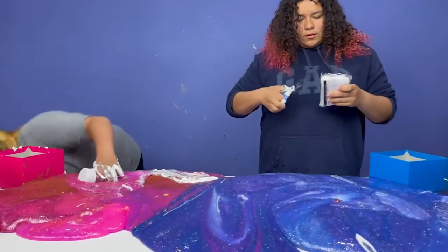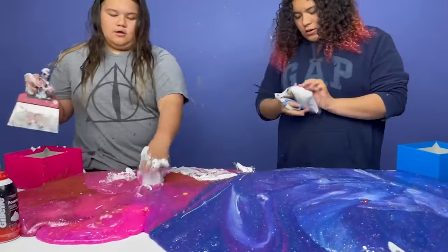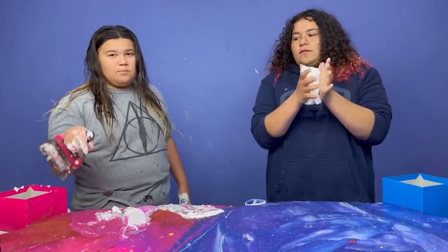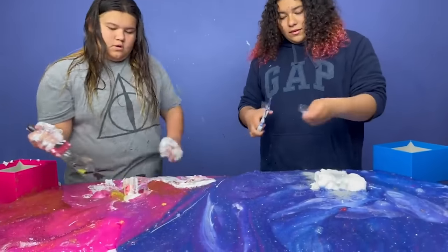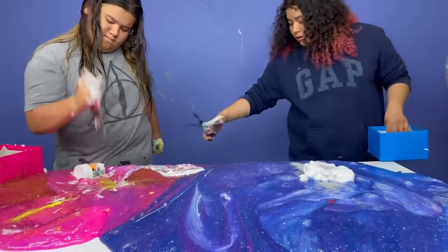Alright. I gotta get out my chubby chopper thing. Alright. Okay. Oh, guys. This is your head, and this is for spilling pigment on my slime. How the glitter, guys. Oh, my God.